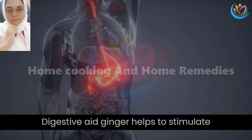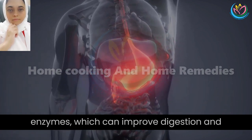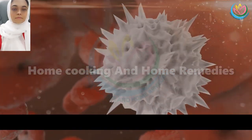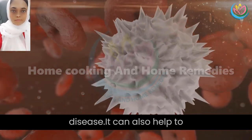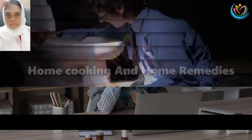Digestive aid: ginger helps to stimulate the production of digestive juices and enzymes, which can improve digestion and reduce bloating, gas, and constipation. Immune booster: ginger contains antioxidants that help to strengthen the immune system and protect against disease. It can also help to alleviate symptoms of colds and flu.